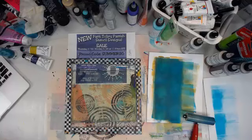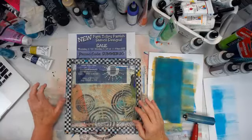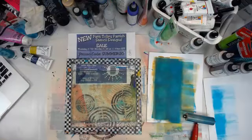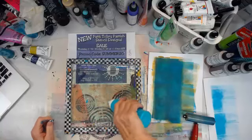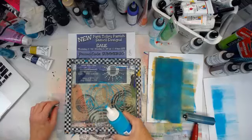Let's do something simple. Let's just do some turquoise stripes and then put something over it that's a little flashier. What will that be? Oh, this is the one that's jammed up. Gosh darn it.